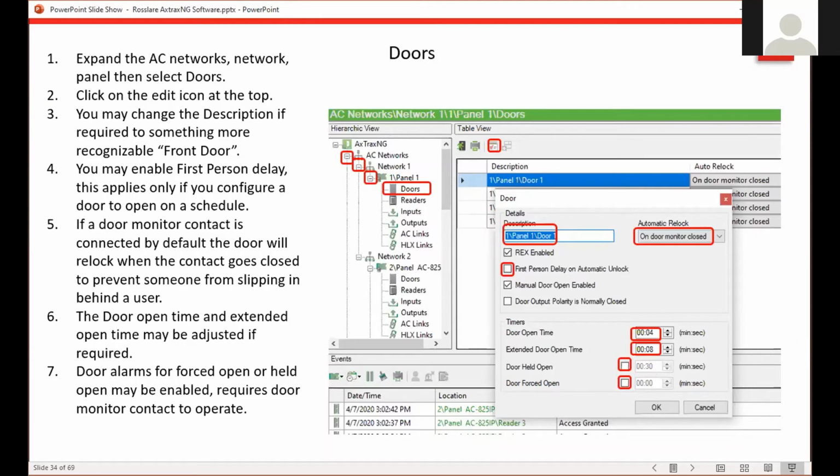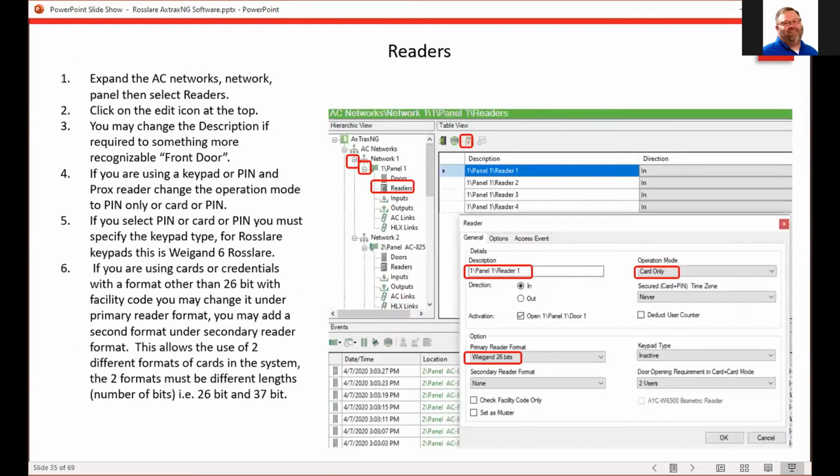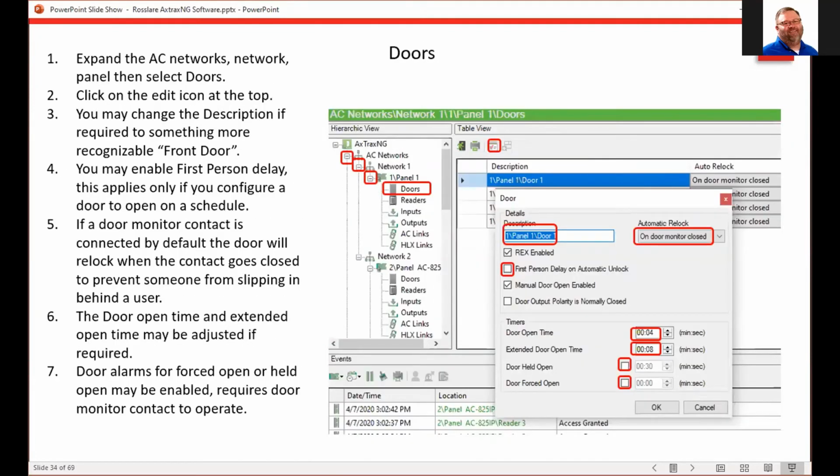And from that, we can generate alarms and events, or alarms which will trigger the cameras or emails, etc. And they need a door contact to take advantage of that feature. Right. All of those features do require a door monitor contact be connected. That's correct.